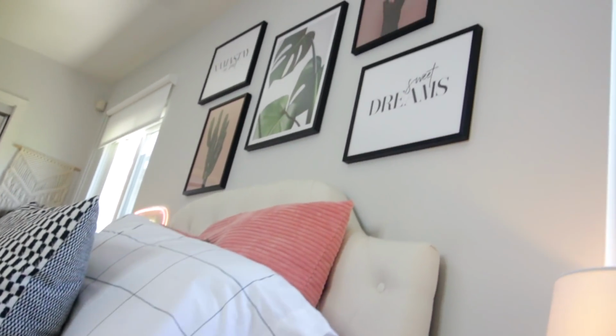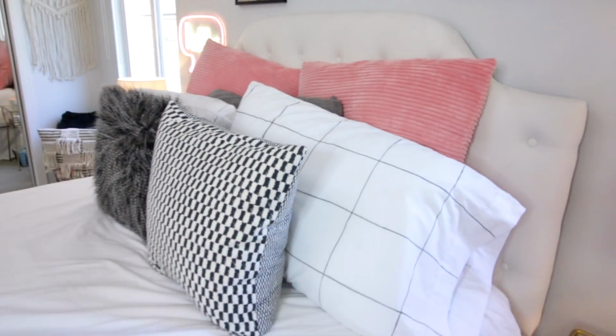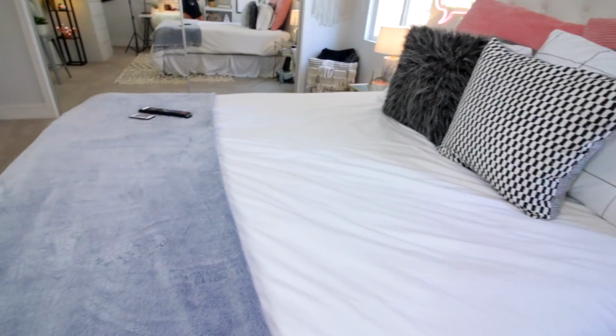Slippers are a must because whenever I get out of bed, I really want to have my feet feel all comfy. And I just recently added all these pillows. I'm so happy with how they look. And I got my blue little throw blanket.